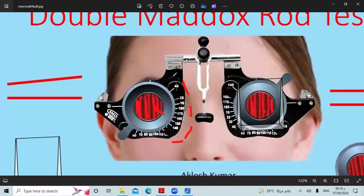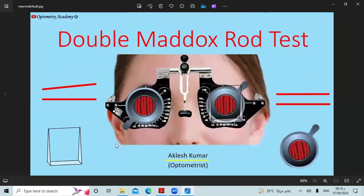Okay, so when you rotate the Maddox rod toward the nose, you measure the incyclotorsion. Always, when you rotate it toward the nose, you measure the incyclotorsion. But when you rotate it temporally, you measure the excyclotorsion. Okay, these are two important points I want you to know about the Maddox rod. It will give you a hint or help you know how much incyclotorsion and how much excyclotorsion.